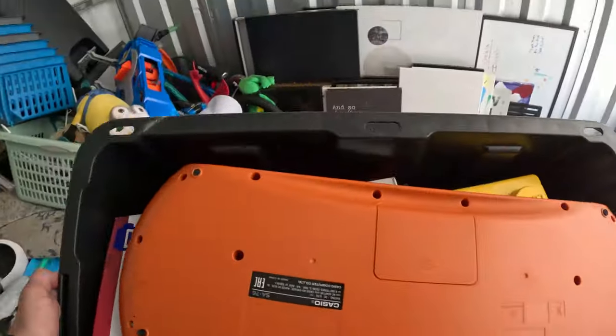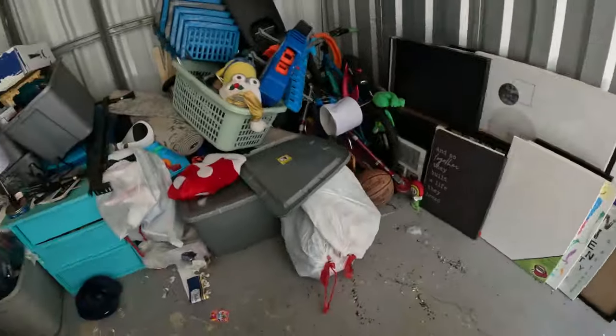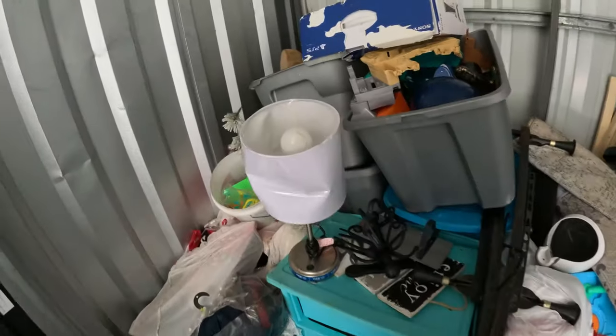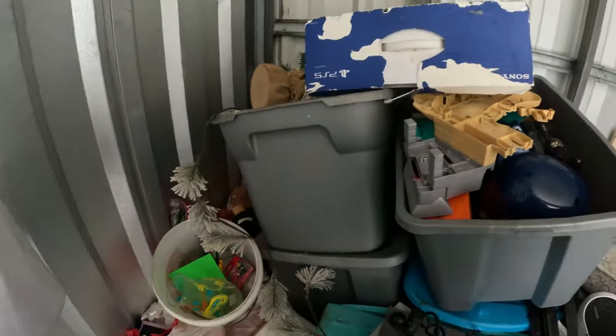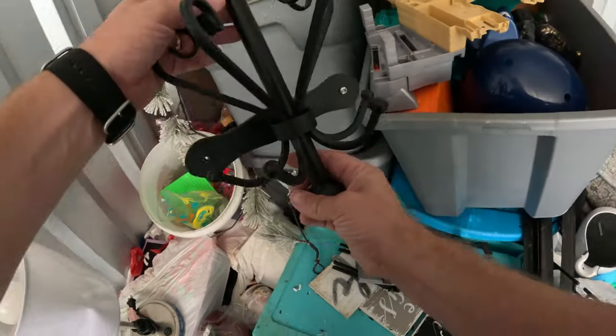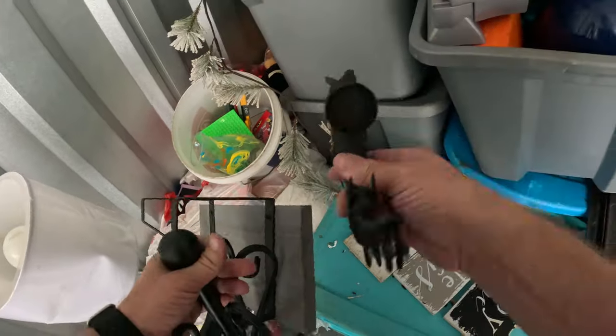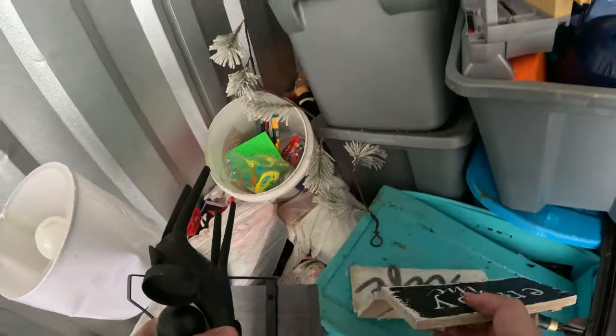Lots of containers with no lids. A couple lids, but mostly no lids. A little smashed up lamp. Door. Coat rack can hang on the wall. Few decorative pieces here.